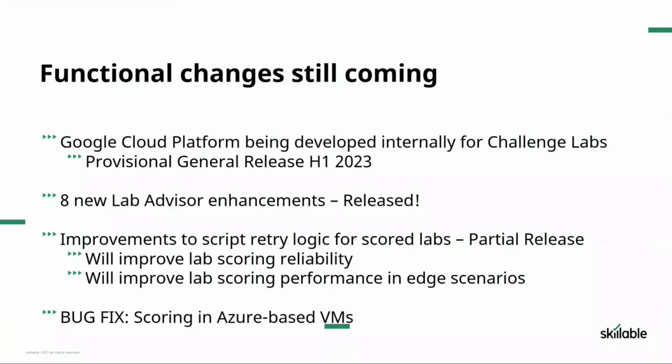So what's actually still happening? Well, the Google Cloud Platform capability is moving forward. It is now something that we have exposed internally, and actually having Ashley on the line, if anyone wants to ask any questions. One of the first things we're going to be doing with this is actually releasing some challenge labs. So we're going to expand our challenge lab portfolio with some Google Cloud labs.